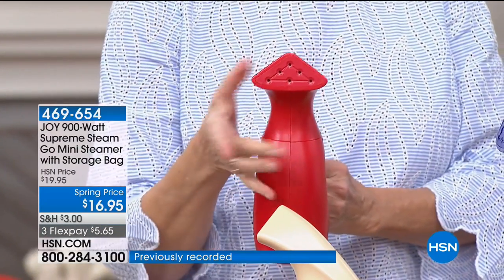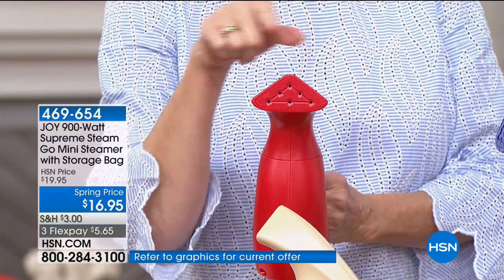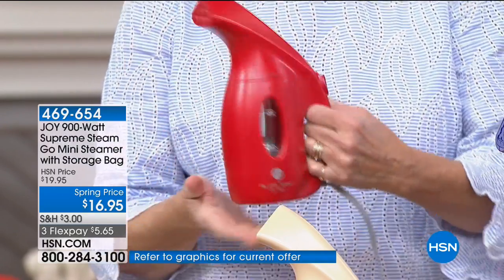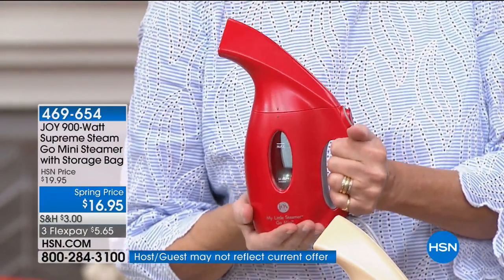So when you use this, it's going to be just like using your iron. You're going to be able to get into the ruffles. You'll be able to get into the pleats, but most importantly, you've got the convenience of 900 watts of power to take care of everything.